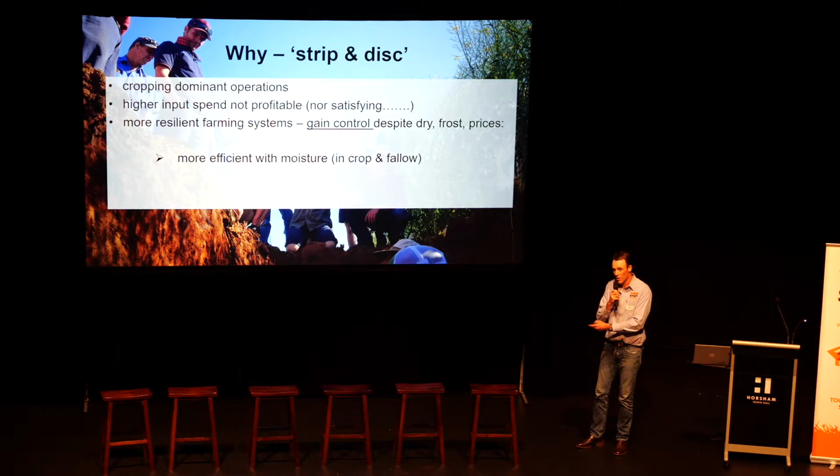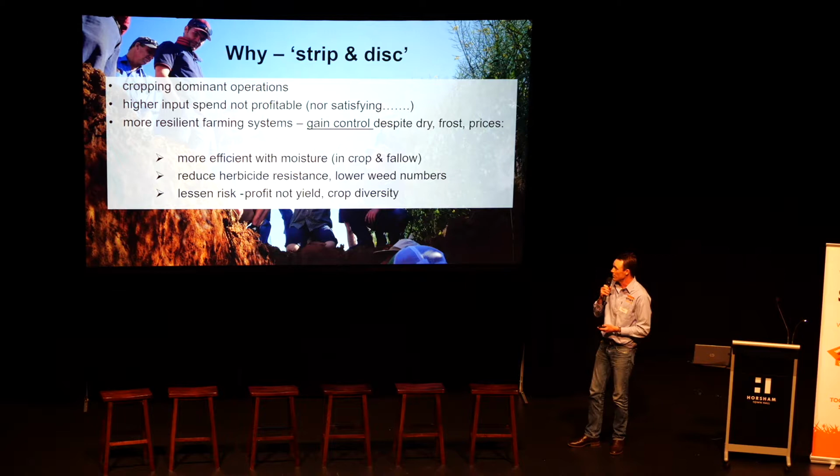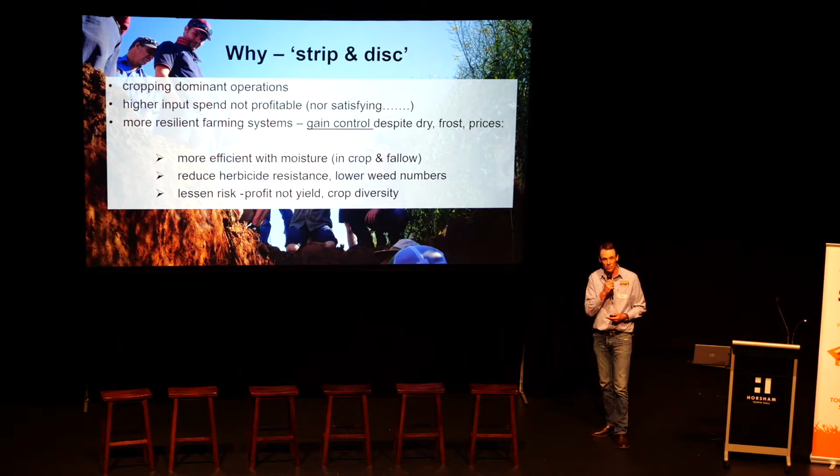We want to reduce herbicide resistance. We've seen a lot of pressure with things like Group A, Group B, but as new herbicide groups are coming along, we don't seem to be getting ahead of the curve, so to speak. So we're still under a lot of pressure, and we wanted lower weed numbers, and we just wanted to lessen the risk. For a lot of them, it's actually about trying to achieve high profits, not high yields, which is done at a business level, and it flows on from what Rick was talking about. Crop diversity has been the tool with which they've been able to achieve it.